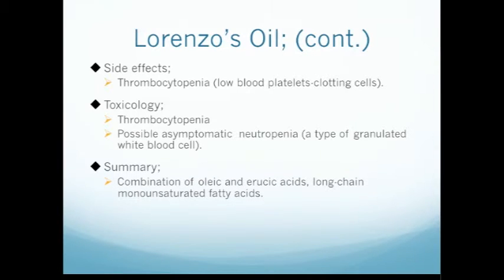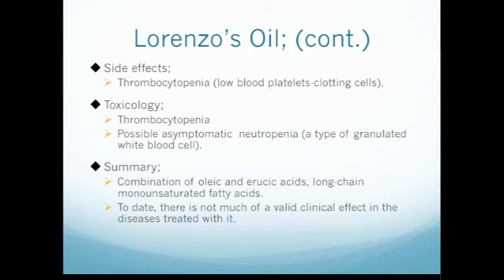Summary, it's a combination of oleic and erucic acids, long-chain monounsaturated fatty acids. To date, there's not been much of a valid clinical effect, and the disease is treated with it.